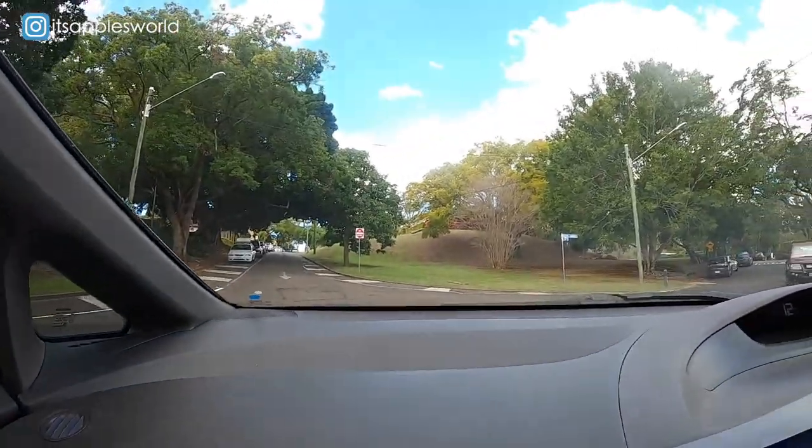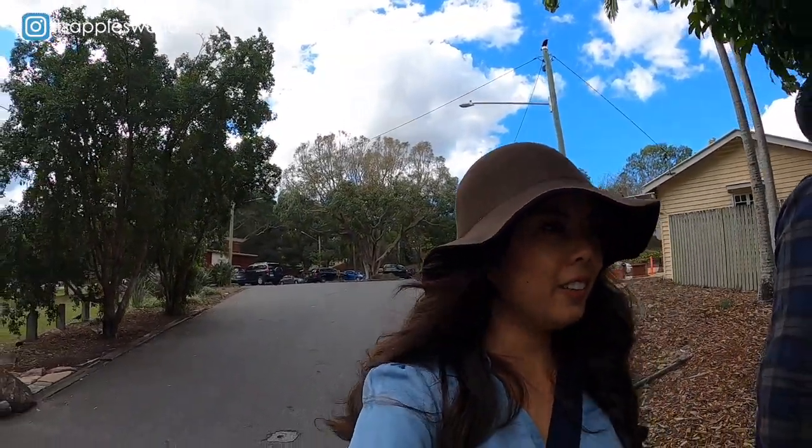Alright, so we are now at Queen's Park. And we will be going to the Narima Gardens, their Japanese garden. We're looking for a parking spot right now. Oh, here it is. It's Narima Gardens. Okay, so we are now at the Narima Gardens.